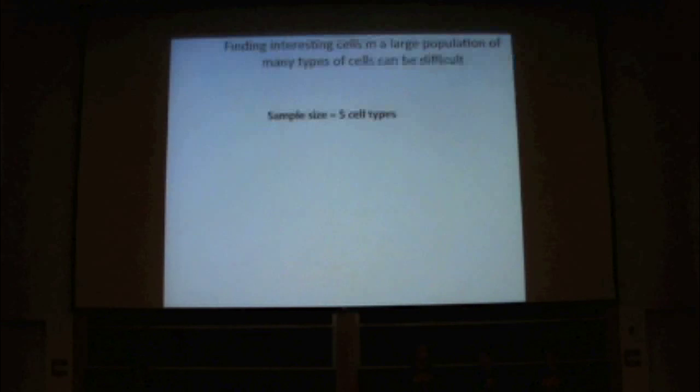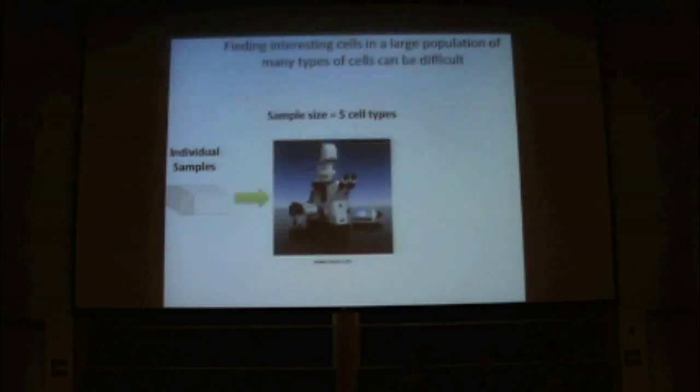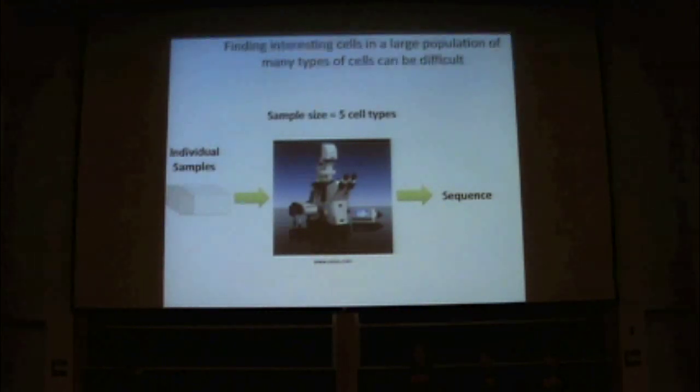So similarly, if we're designing a new system, we usually want to try out certain settings in different sample types. So let's say we start off with 5 cell types, where each cell type has some different setting of the genes and the proteins being expressed. What we'd currently do is take and prepare each of those individual samples separately. We would then visualize each cell type under the microscope, and if we like what we see, we would sequence the DNA. So this essentially acts as a verification method for finding out which cells we just looked at.